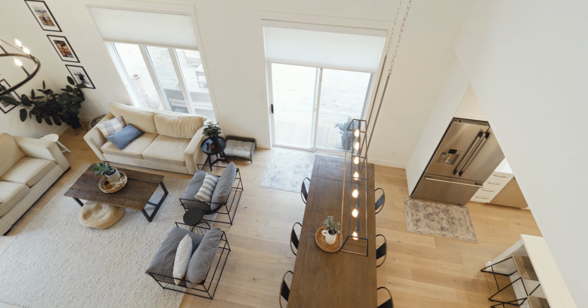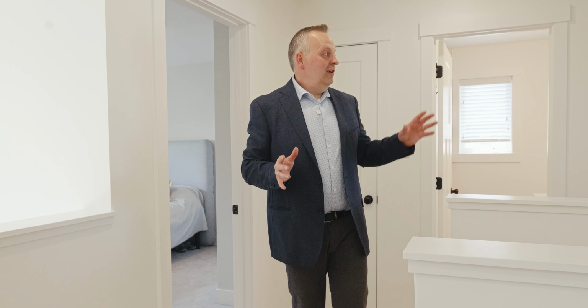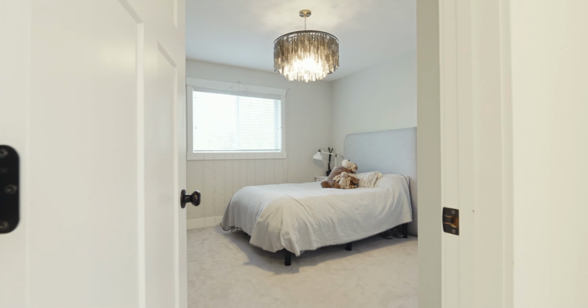All this beautiful light is fabulous with the overlook of the living room. But what I really enjoy here is all these bedrooms, they're super large, lots of space to play.